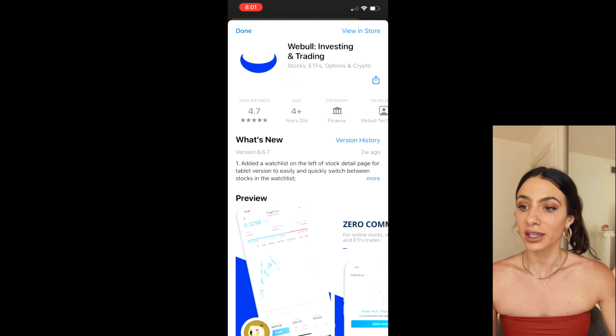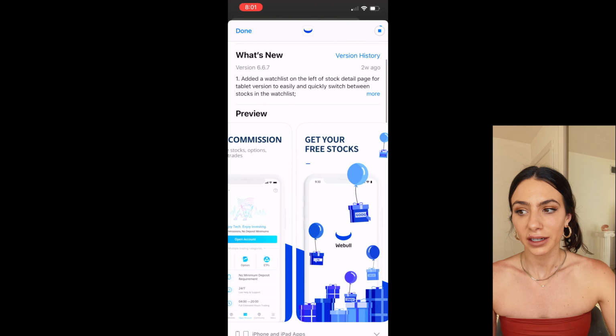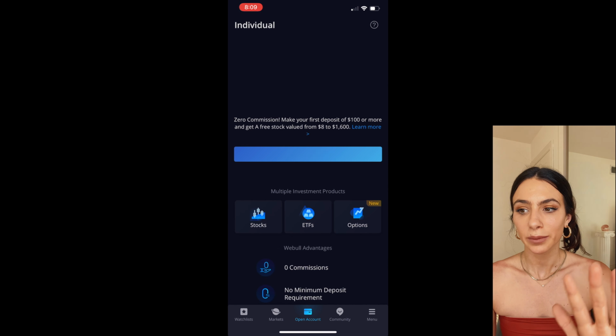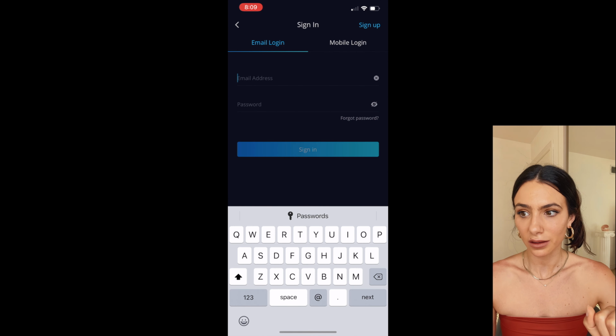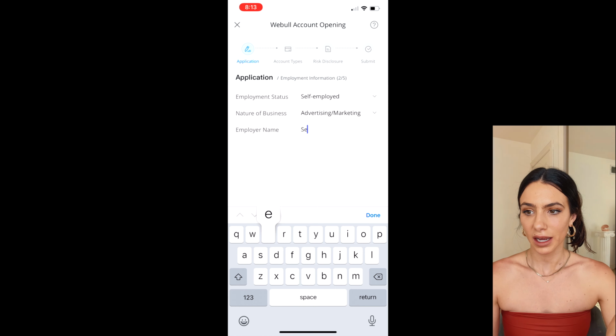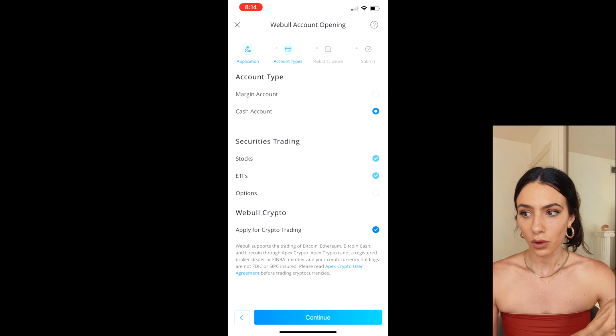Okay, so first you're going to download the Webull app and you're going to start creating an account. You can also do this on your computer if you'd like. I'm going to be sharing my phone screen for this because that's how I set up my account. Okay, so enter your email, start setting up your account, answer all these questions, and then go to open an account. For account type, put cash account, check whatever you want, make sure to check apply for crypto trading.